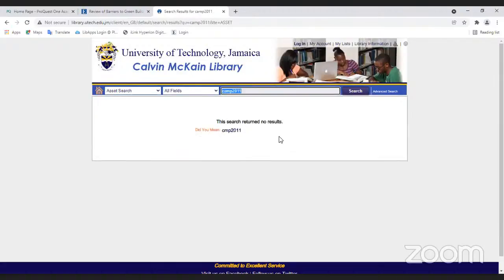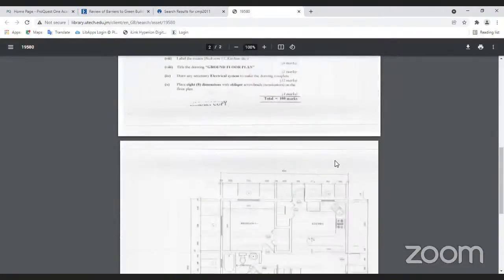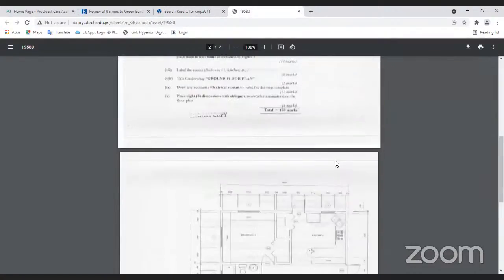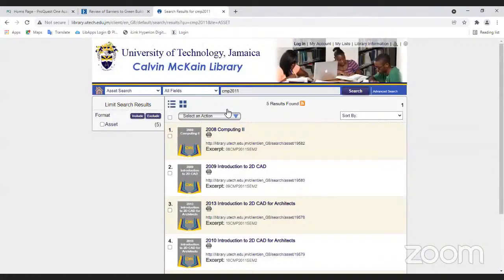Oh, see, it did it for you. It said, did you mean? Yeah, it corrected you. Pretty cool. So these are past papers, if you click. Great. So that's one way you can search for past papers.